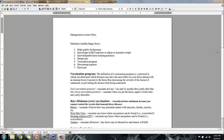We need to have knowledge of high quality feed and pasture and make sure that we are feeding our horses high quality feed and pasture, as low quality will not give them the nutrients that they need to be healthy. We need to have knowledge of body condition score and how to adjust or maintain their weight based on that body condition score. An overweight horse is just as unhealthy as an underweight horse.